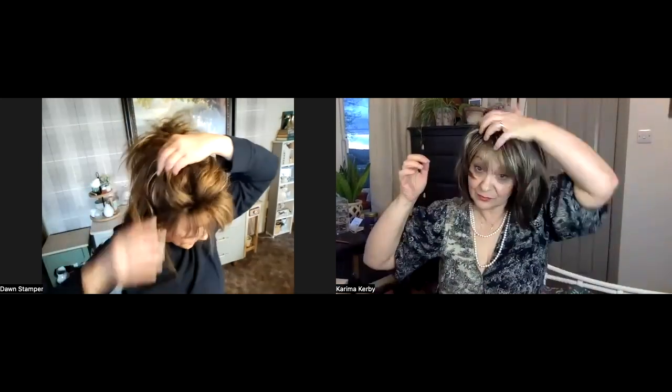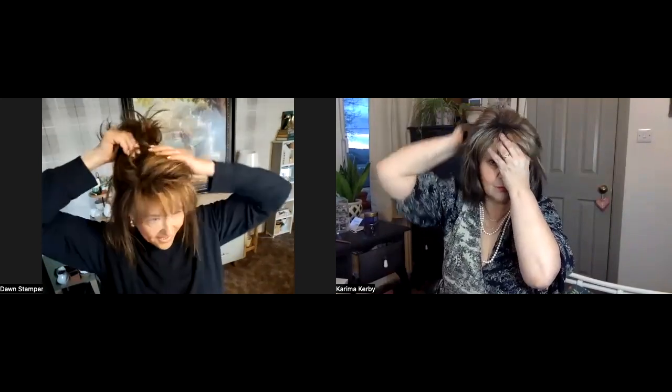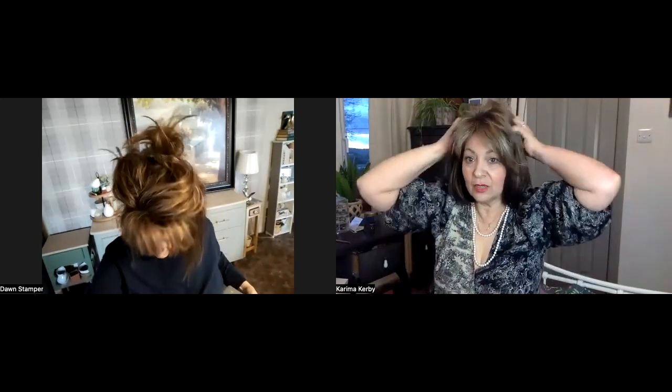I like a lot of pins and things in it, like bobby pins that have a little bling on them. I think they're kind of sexy too. That's probably a weird thing. It's probably just a me thing.